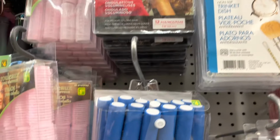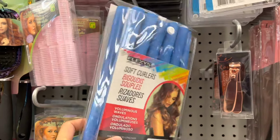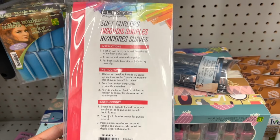The next thing is this soft curlers from Flixis Professional as well. It is great to create voluminous waves in the fraction of price than using a curling iron that will damage your hair.